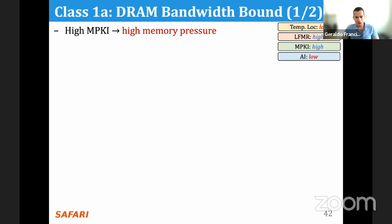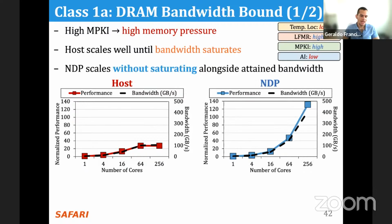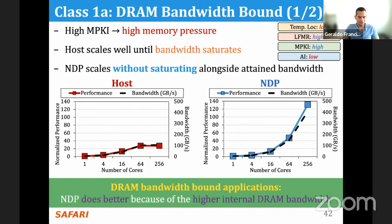And to understand how such high memory pressure impacts performance, we observe how the performance scales while increasing the number of cores. As we can see here in the figure, the host performance scales well until the memory bottleneck saturates at 64 cores. The performance of the NDP system, on the other hand, scales much better due to the large available bandwidth within the memory, the 3D-stacked memory chip. Therefore, we conclude that DRAM bandwidth bound applications highly benefit from NDP architectures because they take advantage of the high memory bandwidth available within the memory device.